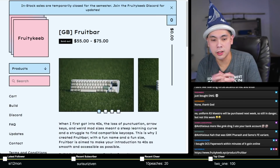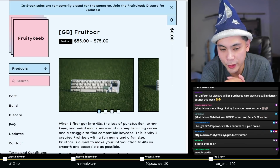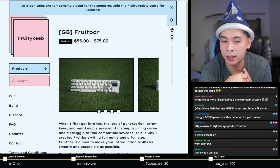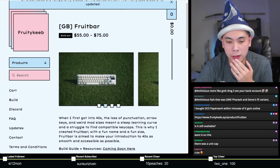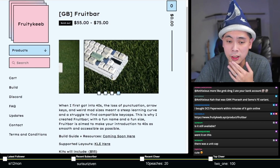But yeah, think of this as a 60 without the numero, and you've got arrow keys, and you've got some kind of macro keys on the right, and you've also got an OLED. But yeah, check it out. This is very much a 40, maybe a 50% board. Kajata says cute. Cute indeed.